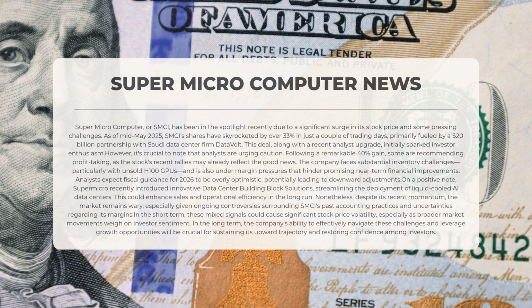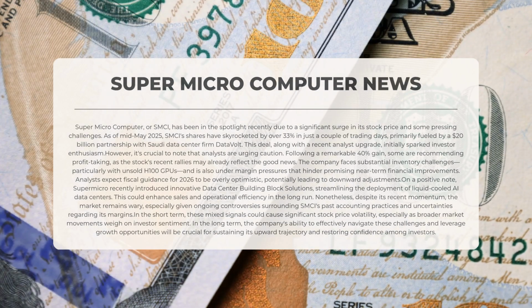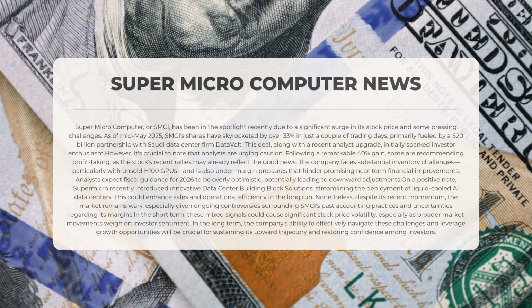The company faces substantial inventory challenges, particularly with unsold H100 GPUs, and is also under margin pressures that hinder promising near-term financial improvements. Analysts expect fiscal guidance for 2026 to be overly optimistic, potentially leading to downward adjustments. On a positive note, Supermicro recently introduced innovative data center building block solutions, streamlining the deployment of liquid-cooled AI data centers. This could enhance sales and operational efficiency in the long run.